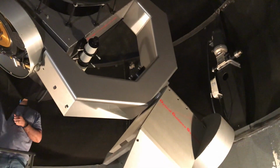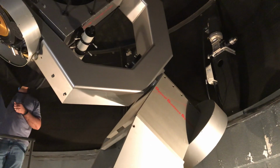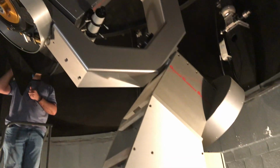This particular telescope is also mounted on a fork mount. This axle right here that you see tilted like that, that points up to the North Pole up there in the sky. So the telescope turns this way in the east-west direction, and then it can also rotate this way, which is the north-south direction.